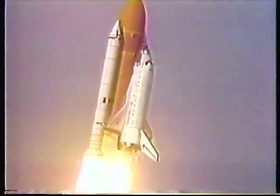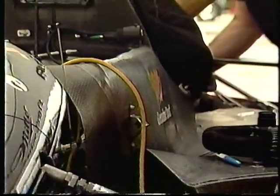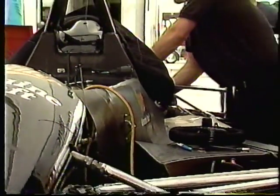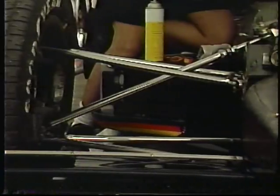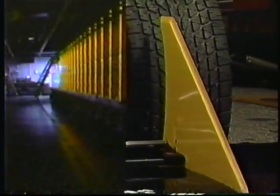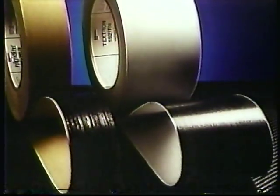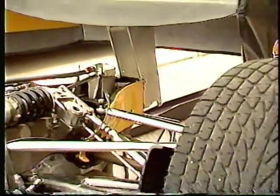In IndyCar racing, speed must always be tempered with safety. Borrowing from aerospace technology, Bobby Rahal's team is using advanced composite materials to maximize strength, minimize weight, and still maintain the car's safety. Boron composites are being used in the front and rear wings. Boron, one of the lightest elements in the universe, is able to withstand the extreme stress of a car race. Silicon carbide, another high-temperature, high-performance fiber, reinforces the rear wing supports.